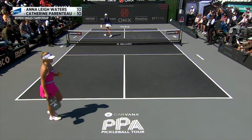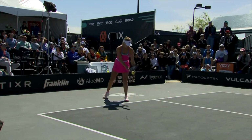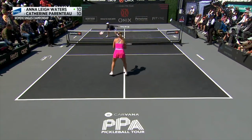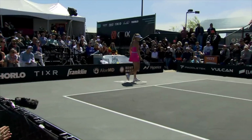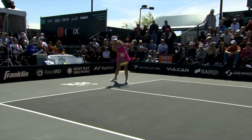Side out. Just deep there, and Parenteau brought it back cross court for the first time there. Yeah, and that allowed Waters to use that heavy roll cross and force her to hit up on the volley. And it is Anna Leigh Waters who now has a game point of her own at 11-10, and you can hear the exertion of Parenteau.